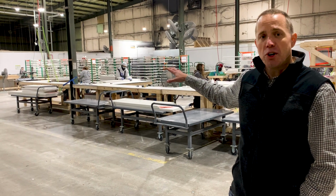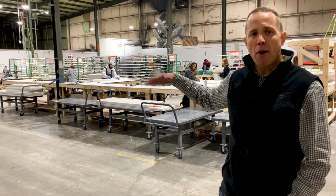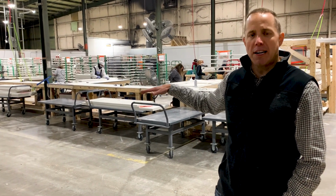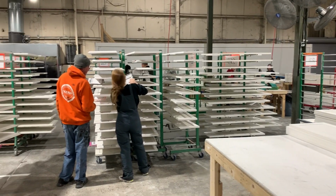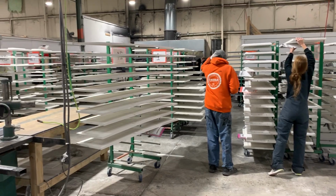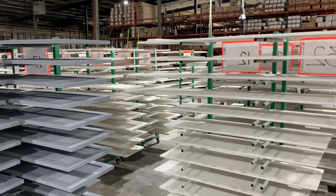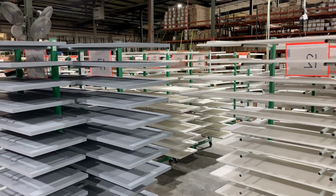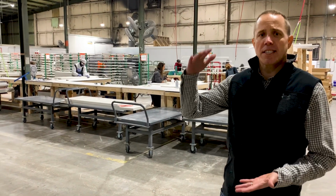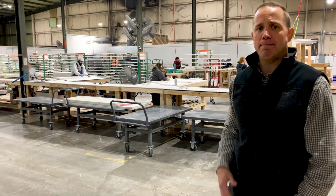We have 26 custom colors that we do. Quite honestly, if your team has a color they want to do, throw it our way, we'll figure out how to do it. We do all the cleanup work here, all the finish work here. We do any size you need. So we have standard sizes listed on our website. But if you have a custom application, you need a custom width, custom height, custom arch, we can do any size needed for the job.